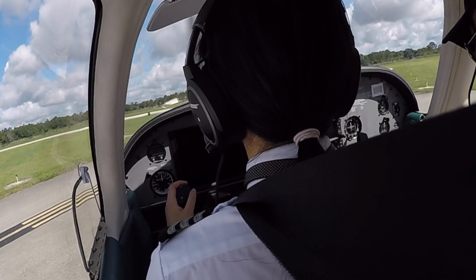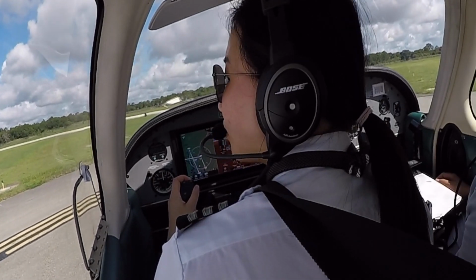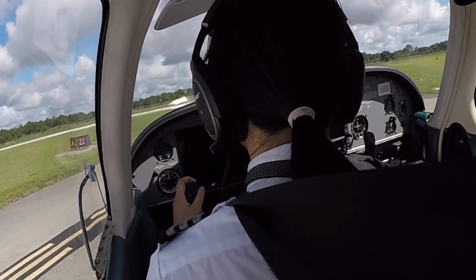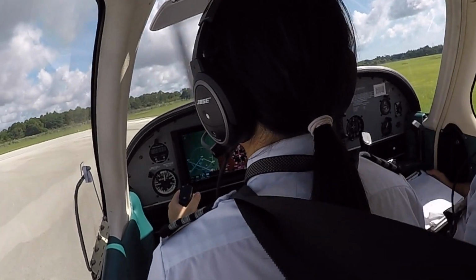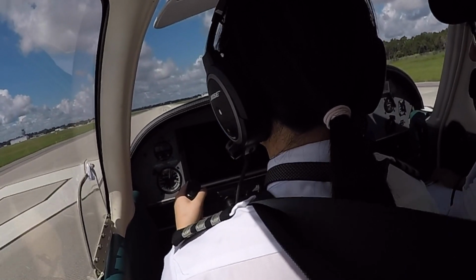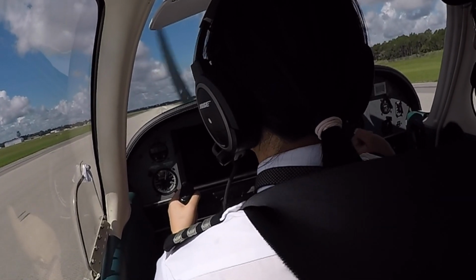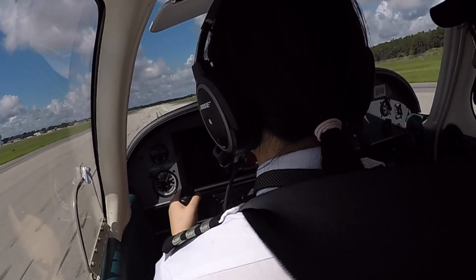Cherokee 441, fly heading 280, runway 22, cleared for takeoff. Fly heading 280, runway 22, cleared for takeoff, 441. Power set. Engine is holding steady, oil pressure and temperatures check green. Airspeed alive. Airspeed alive. Very good.